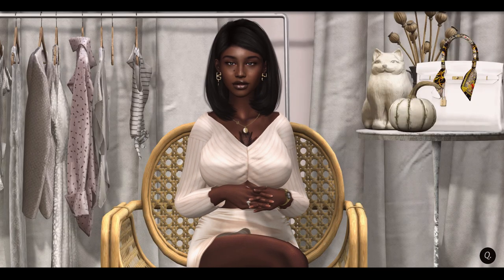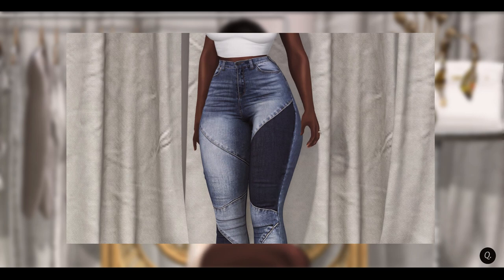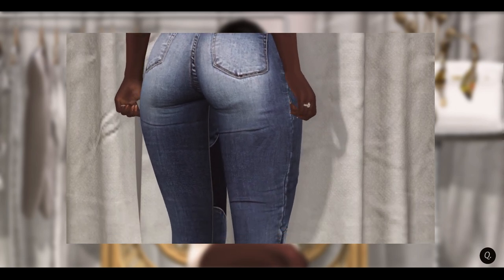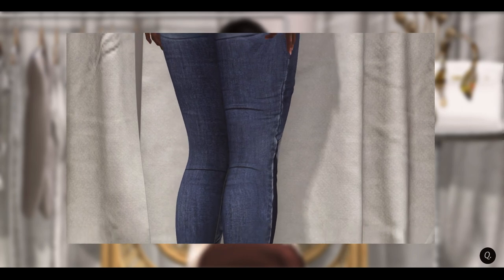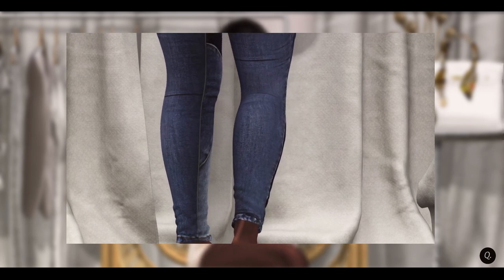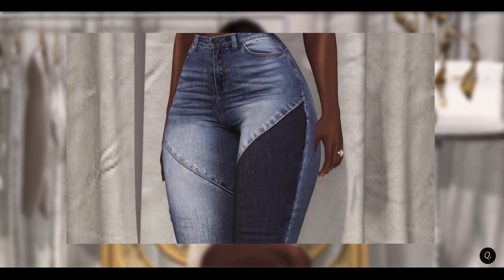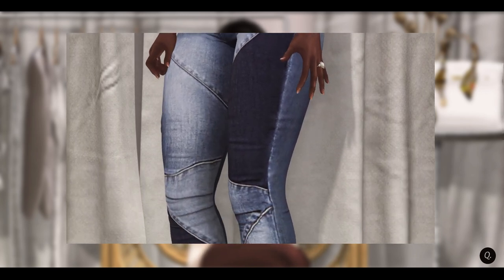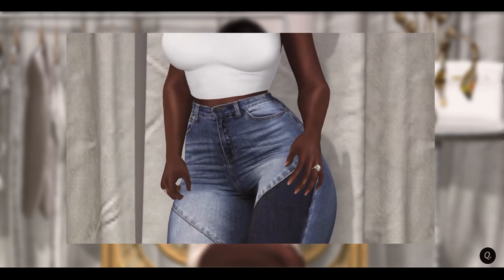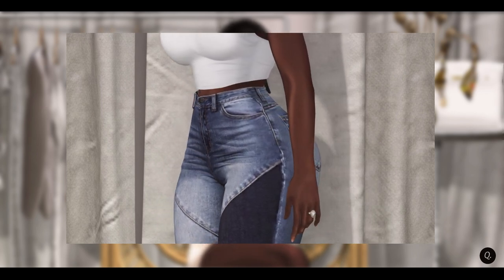Next up, we have the Stay In Line jeans. These jeans I am wearing in the tone dark. I am really enjoying the different patches of jeans that are sewn together to make the pattern on these jeans. And again, I love how these jeans shape my avatar.